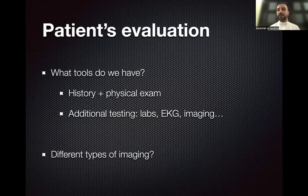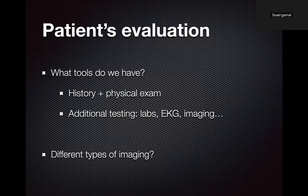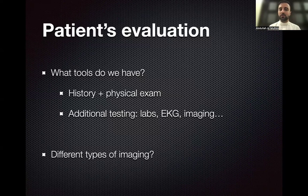as we all know, the best thing to evaluate any patient is to take a very good history and physical exam. But nowadays, history and physical exam is usually not enough to reach a diagnosis or the best disposition for those patients. So you are doing a lot of testing, like EKGs, labs, and also a lot of imaging. But when we reach imaging, what are the best modalities that we have to choose between, especially in the emergency setting? Before choosing any kind of imaging, we should keep in mind that a lot of factors can play a role in choosing any type of image.